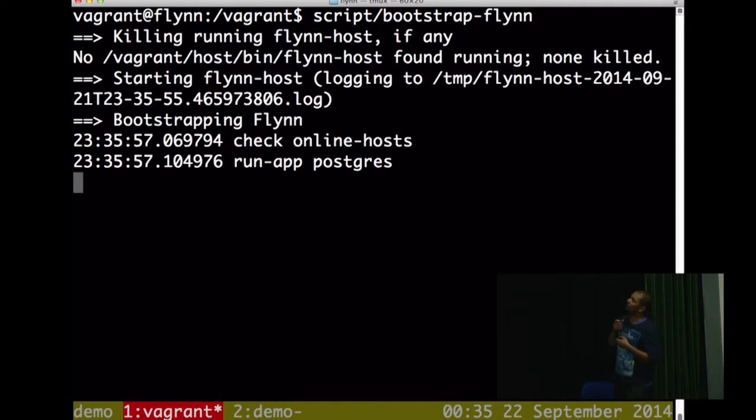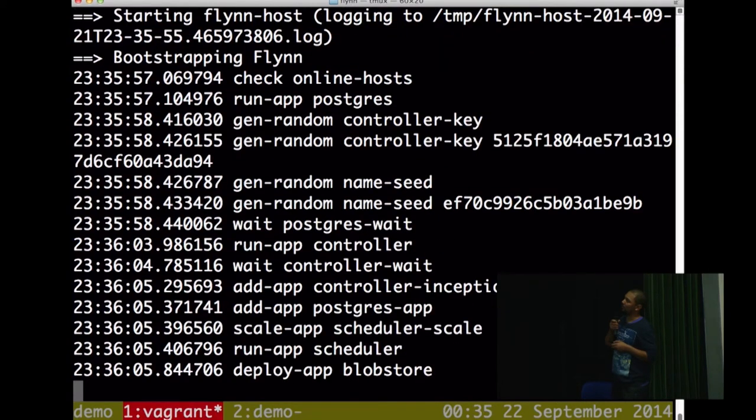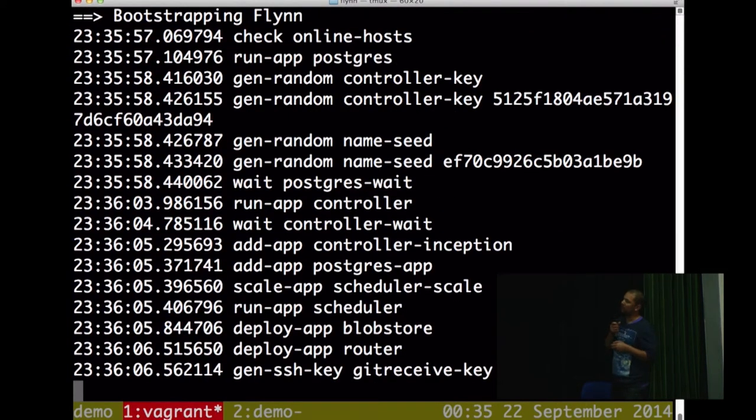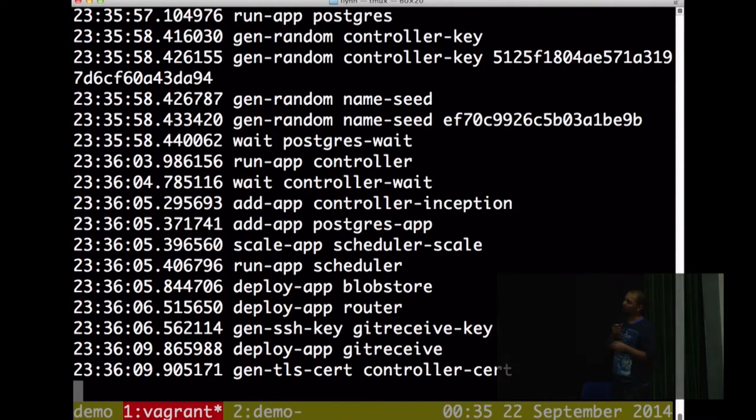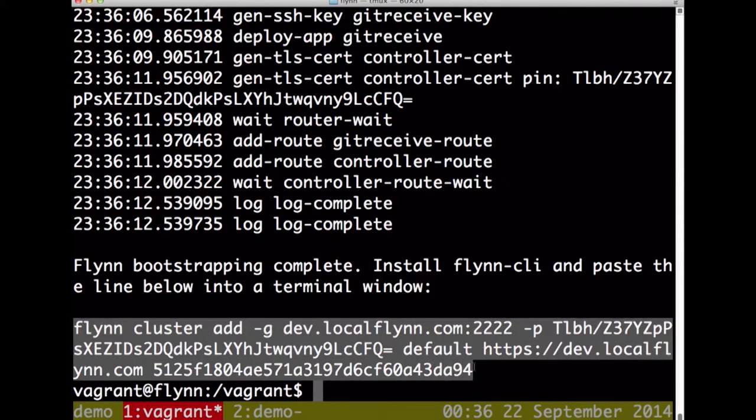So here I'm going to run this script, bootstrap Flynn. I'm just going to start my layer zero flynn-host service discovery daemon. Then it's going to bootstrap all the other services. It's going to start the controller, Postgres, the blob store, the router, and git-receive. So we've got this script that does all these things for us. Then at the end, it spits out this command at the bottom, which will add this new cluster to my local configuration. So I'll just copy that command.